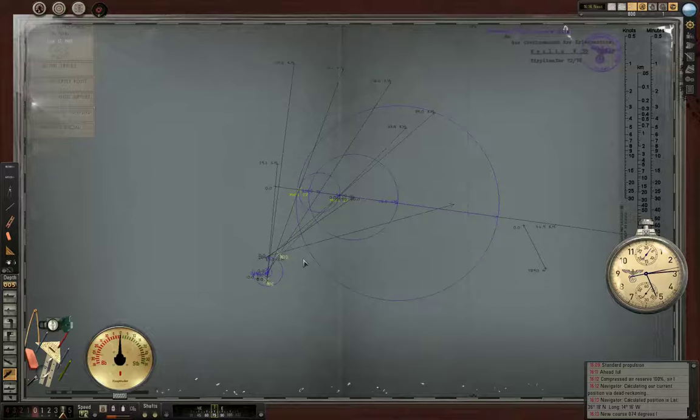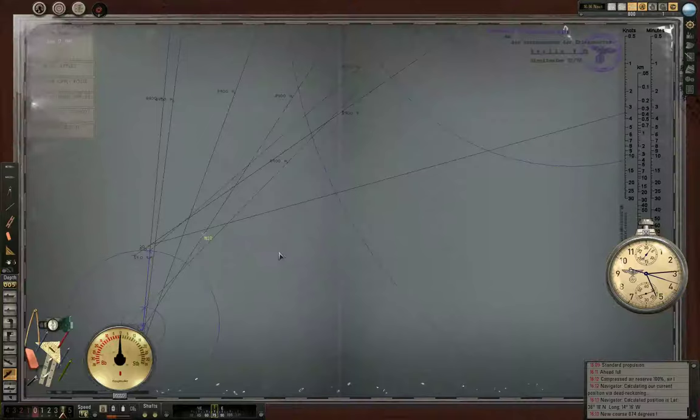However, that is something that you can change in the options file editor viewer, I think. You can actually change the accuracy of the navigator, but I would advise against making him super accurate, because you are at sea. If you have a super accurate navigator, where's the fun in that?